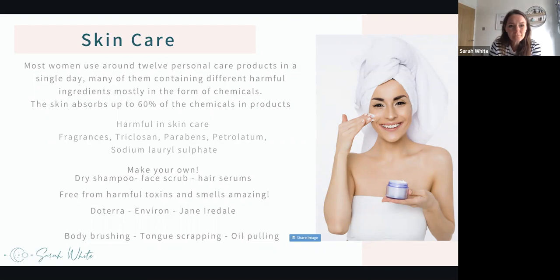A lot of the chemicals that we put on, about 60% of the chemicals in products, are absorbed into our skin. Some of the main ones are fragrances, parabens, petroleum, and sodium lauryl sulfate. These are not good for us, and a buildup of these toxins in the body has an effect. It cannot function properly.